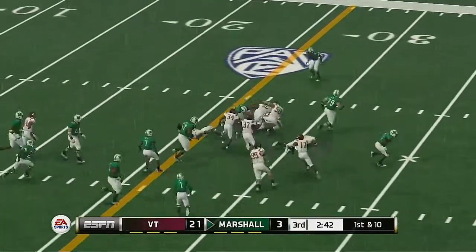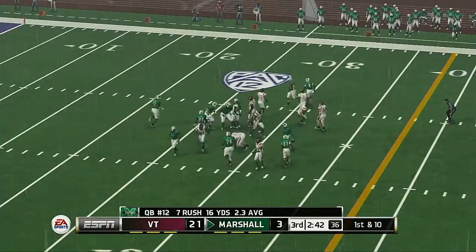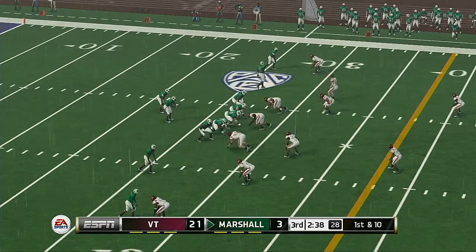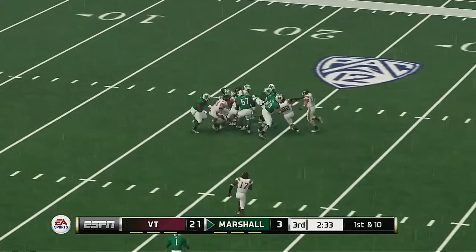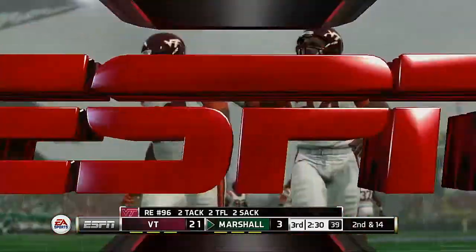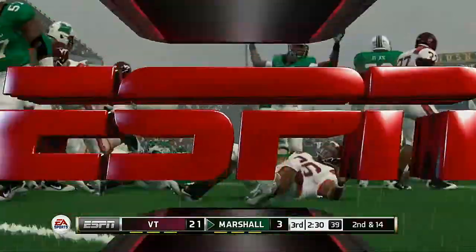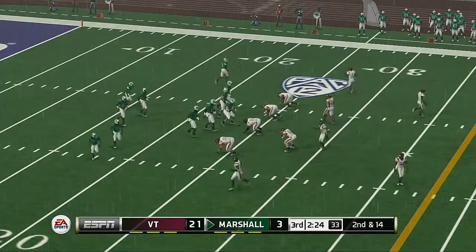He's on the run. He gets to about the 27-yard line. Tries to buy some time. He's wrapped up for the sack. That makes it 2nd and 14. They come up to the line here. It's 2nd down and 14 after the sack.